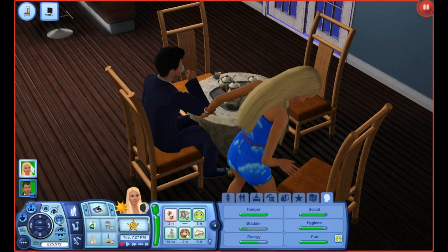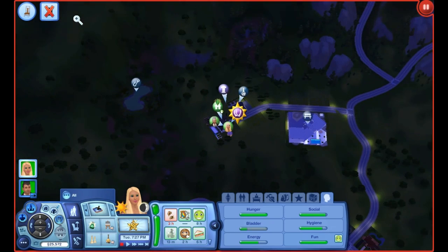But I'm going to send Teresa over to the old mill, and then I can show you what that's going to be like. So we're going to have her come over. Oh my gosh, and it is dark, dark, dark. I'll tell you what, you guys, it is really dark. It's going to be difficult to see.